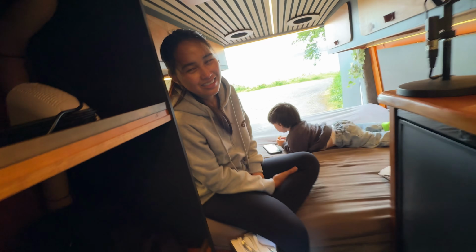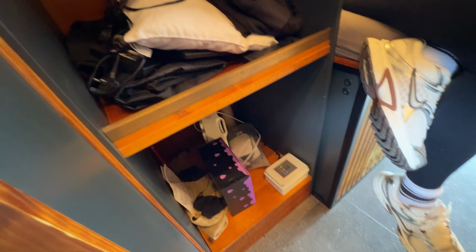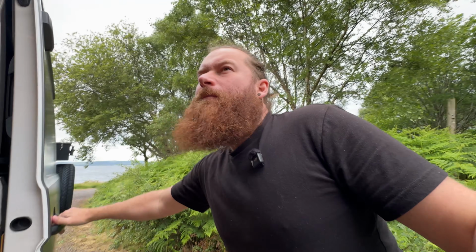Need to sort that out. And then lots of storage here as well. More storage, so we use it for clothes storage and everything else. I'll take you around the back, show you.